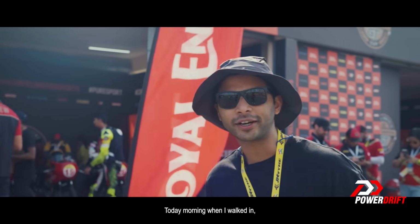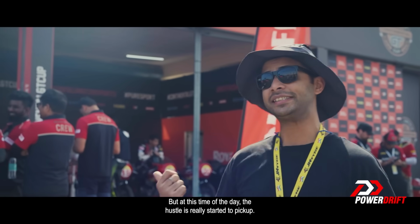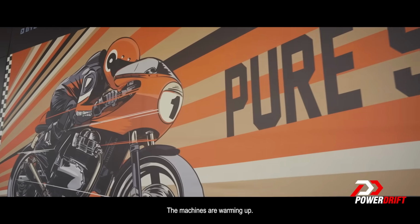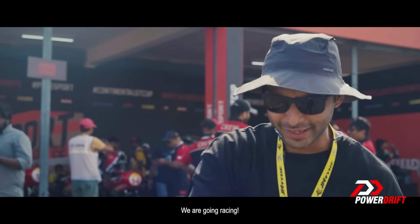Today morning when I walked in, this entire pit was so silent. But at this time of the day, the hustle has really started to pick up. The riders are all geared up, the machines are warming up, and that means only one thing: we are going racing.